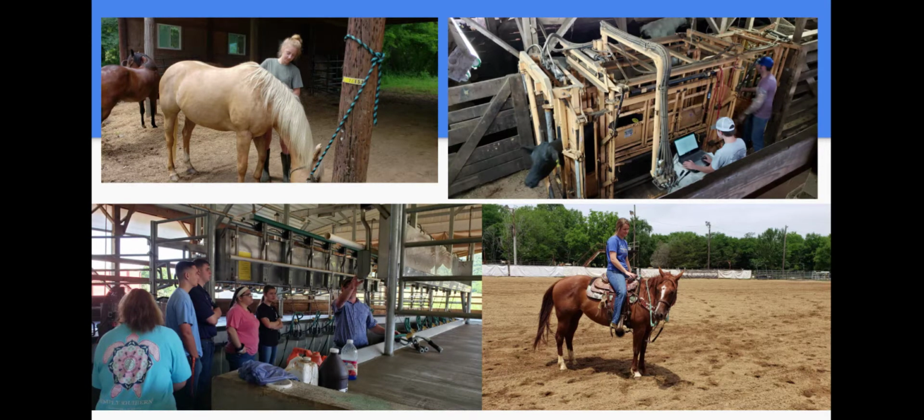The bottom right is a young lady who is heavily involved in the High School Rodeo Association. So she is barrel racing and doing other events and actually received some scholarship money through her participation in high school rodeo. And then in the summer, we actually take students to tour local businesses in Wilson County.